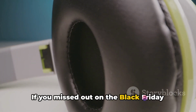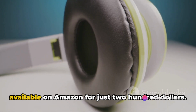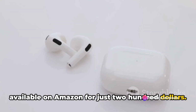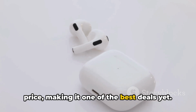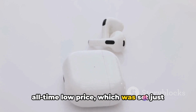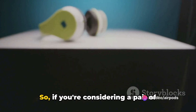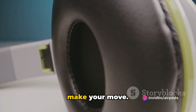Now let's talk deals. If you missed out on the Black Friday sale last month, don't fret. These phenomenal earbuds are now available on Amazon for just $200. That's $49 off the usual price, making it one of the best deals yet. It's also within $11 of the all-time low price, which was set just once before. So if you're considering a pair of AirPods Pro 2, now is the perfect time to make your move.